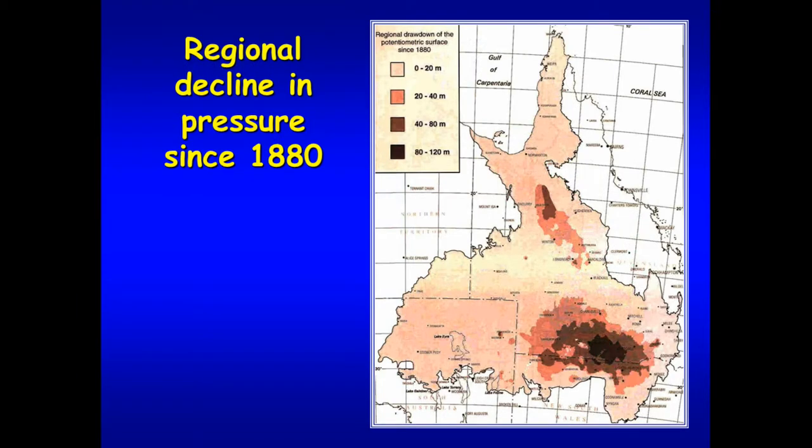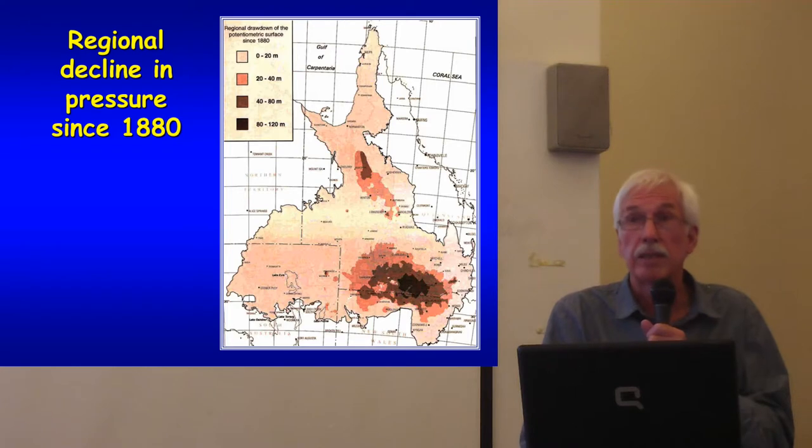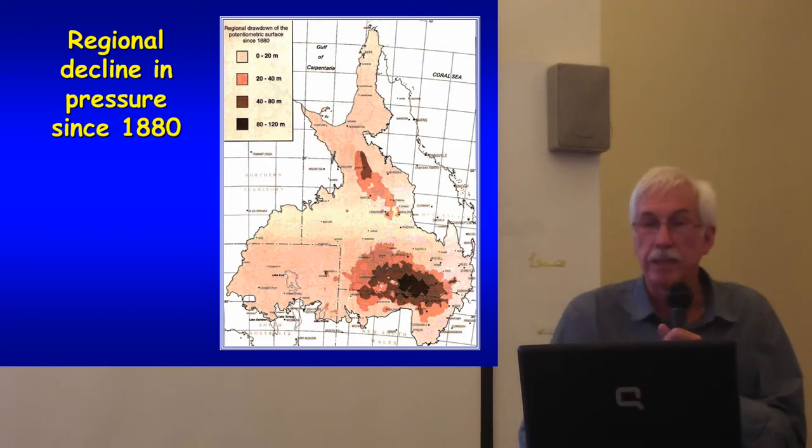This shows you the pressure decline. The darker the color, the more the pressures have declined. The really dark part in the center, on the border between New South Wales and Queensland, is where the pressure has declined by more than 100 meters. The artesian pressure has fallen by more than 100 meters because so many bores were drilled. Pressure decline around each bore goes down, and then more goes down. As I said before, that means a lot of the bores around that area ceased to flow, and all the springs around there, of course, have ceased to flow by that time.